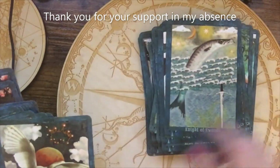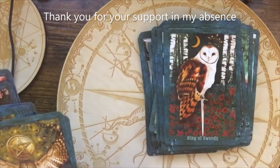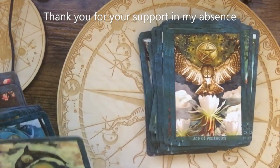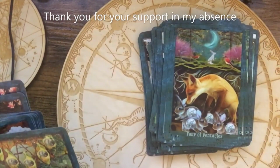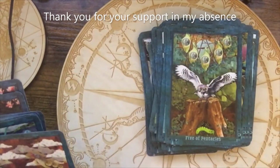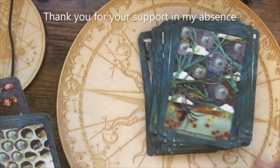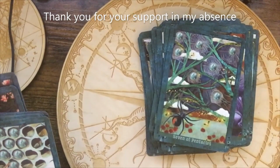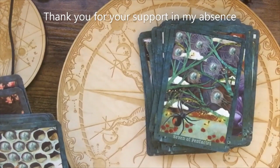Page of Swords, Knight of Swords, Queen of Swords, King of Swords. Here's the Ace of Pentacles, which I love. Two of Pentacles, Three of Pentacles, Four of Pentacles, Five of Pentacles, Six of Pentacles. Just holding these cards and going through them, there are decks that you feel instantly connected to. This is one of those decks where I want to read from it right away, because every time I grab them, my third eye gets activated.